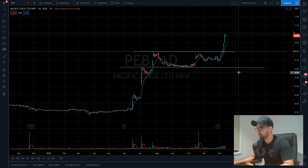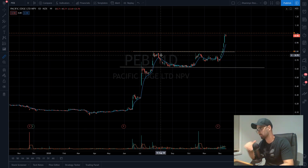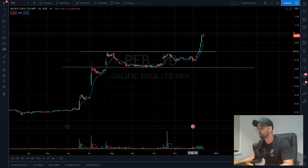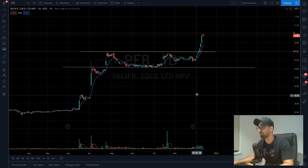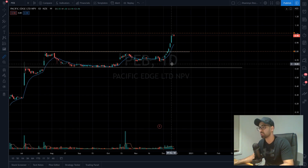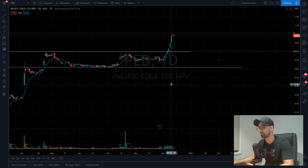Now that we know that this range has held for a long period of time, and we know that the stock has gone up, we know that it's ready to break out and continue higher. Normally for a stock to continue higher, it needs a catalyst. Here we saw an earnings announcement on the 26th of November. When the earnings came out, it opened at 73 and closed lower at 69 cents.